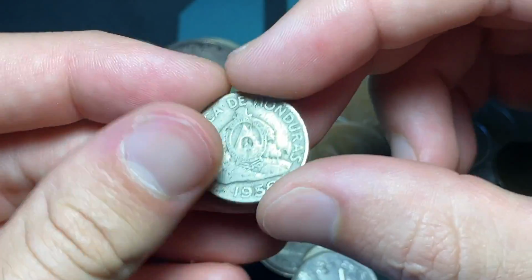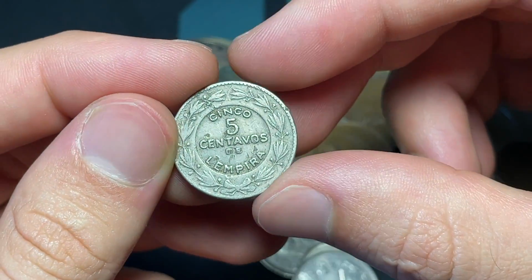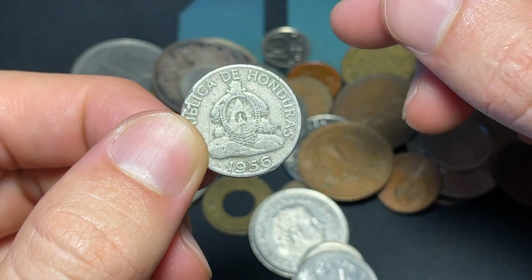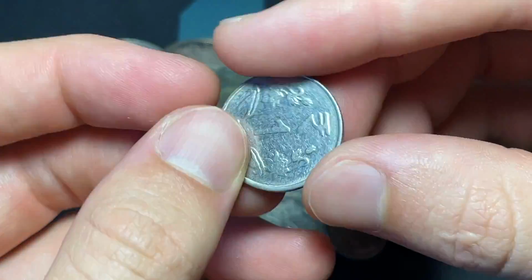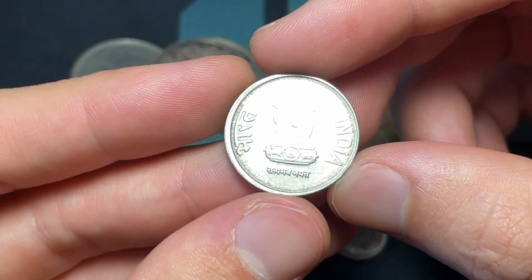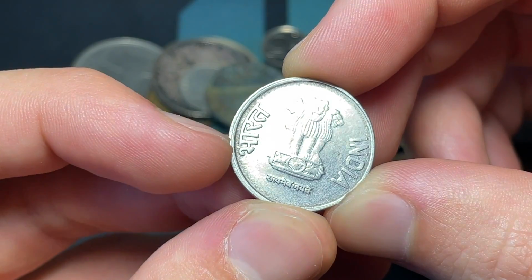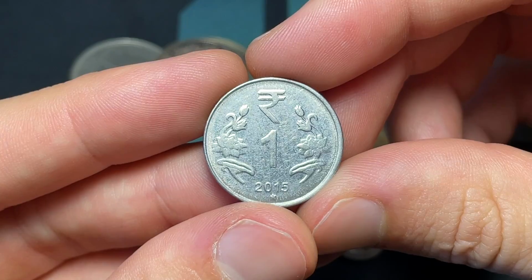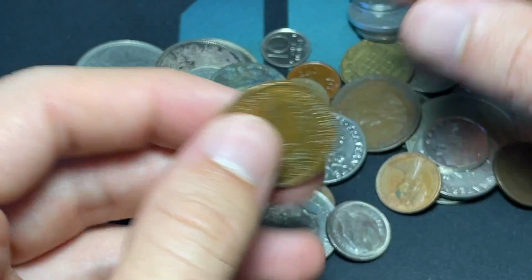After that, we'll go to a much different continent with Honduras, 1956, 5 centavos de lempira. The lempira, I believe, is their full unit of currency. This one's pretty worn, so it's always fun to have things with a fair amount of wear. They are circulating, a lot of people have touched that coin. 2015 India rupee, that one also looks like it's got a little bit of a partial collar error, but I don't think it's significant enough that I would pull it out, and I'd probably just include it in some bulk world coins.